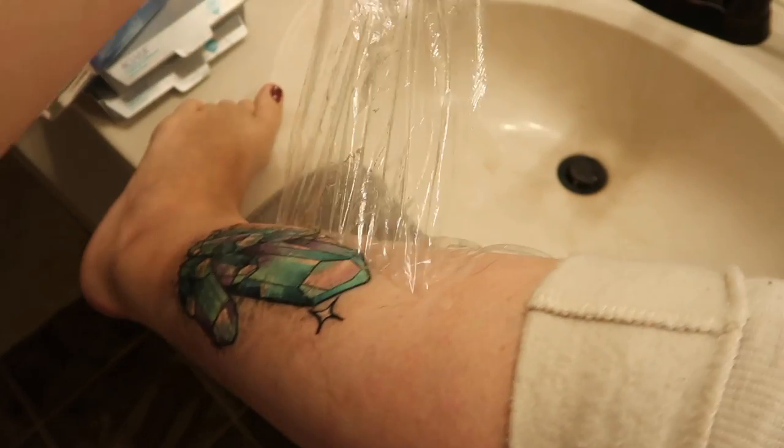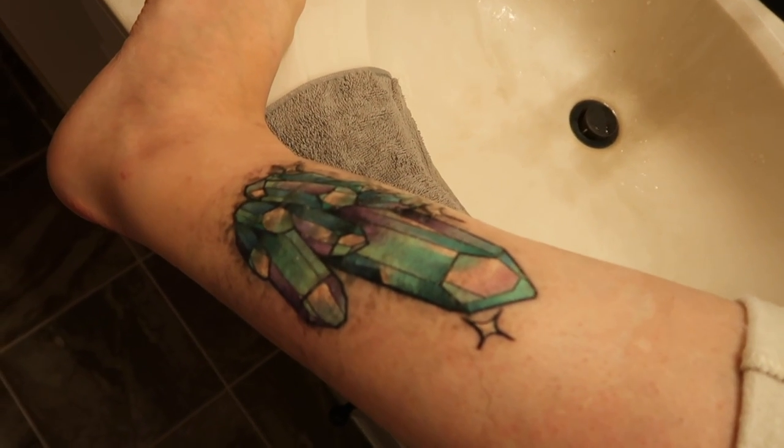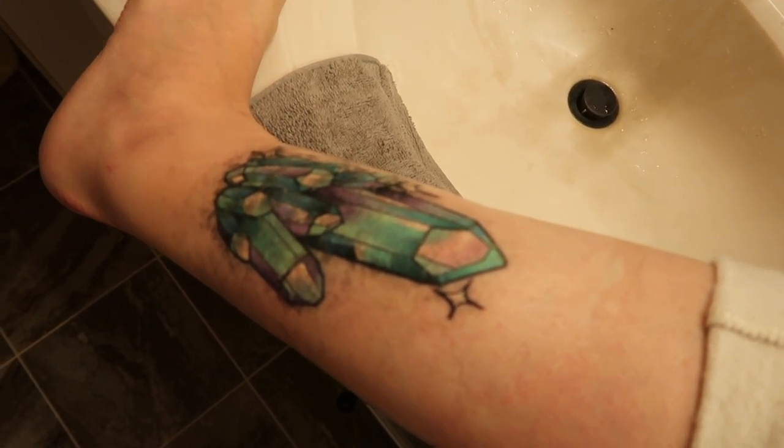As you can see, it sweats some. You can see kind of where the ink ran, but better to get it on the saran wrap than on my bed sheets.